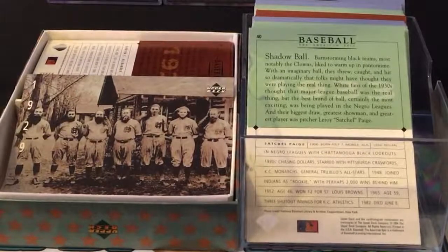Barnstorming black teams, most notably the Clowns, liked to warm up in pantomime. With an imaginary ball they threw, caught, and hit so dramatically that folks might have thought they were playing the real thing. White fans of the 1930s thought the Major League Baseball was the real thing, but the best brand of ball, certainly the most exciting, was being played in the Negro Leagues, and their biggest draw, greatest showman, greatest player, was pitcher Leroy Satchel Paige.